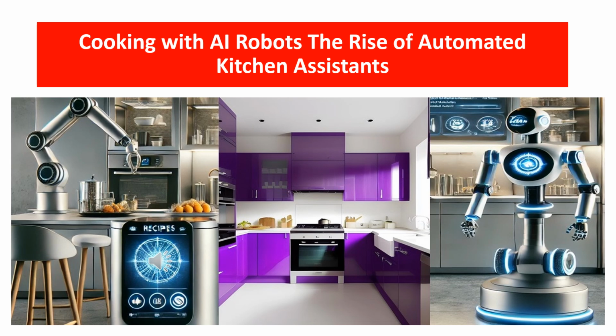Step-by-step process to set up an AI-powered kitchen assistant. Step 1. Choose the right AI kitchen assistant. Research AI-powered kitchen devices, for example AI cooking robots, smart ovens, automated stirrers. Consider features like recipe integration, voice commands, and meal planning capabilities. Check compatibility with smart home ecosystems: Alexa, Google Assistant, or Apple HomeKit. Set a budget based on your needs. Basic models start at $100, while advanced ones can go beyond $1,000.